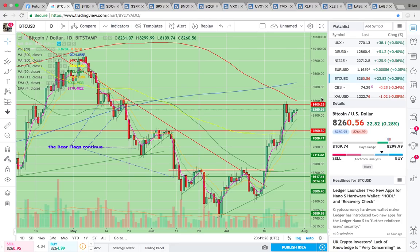If it stalls out at those levels, this is where it could possibly consolidate. A break above 8,500 would be really bullish, and I would be looking for a run up to 9,000 to test this blue line, which is the 300-day simple moving average, currently at 90.24.